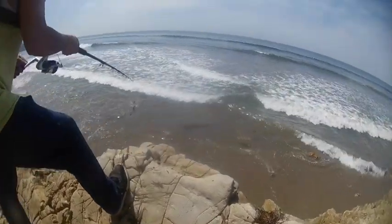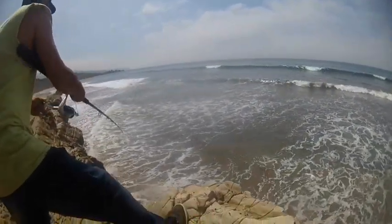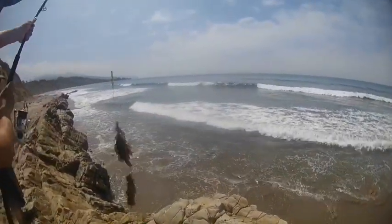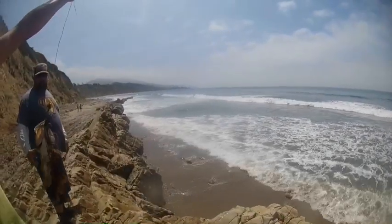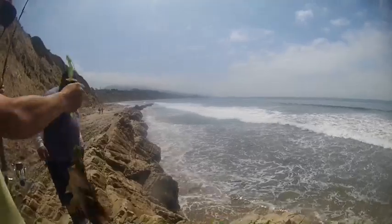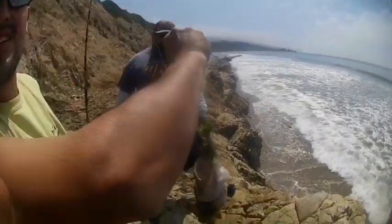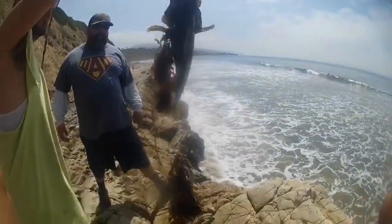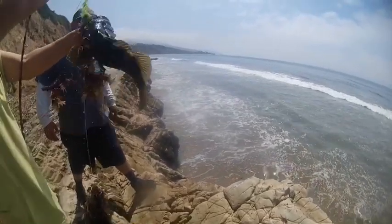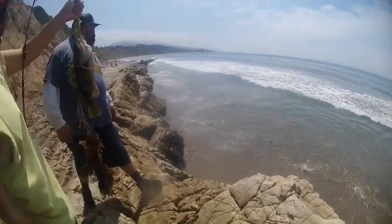Alright guys, we're reeling in a rockfish right now. It's a cabezon rockfish. That looks like a keeper. Look at that rockfish. Woo! You recording? Yeah. Woo! Look at that. It's not a cabezon either. It's a rockfish. It's a calico bass. Oh, is it? Yeah. Look at that, dude.